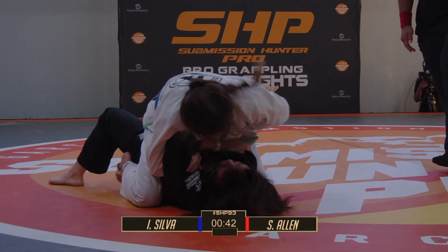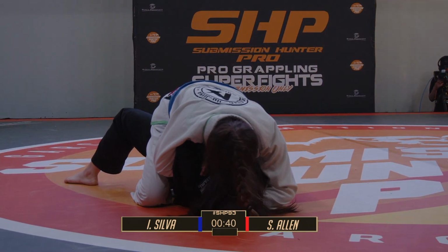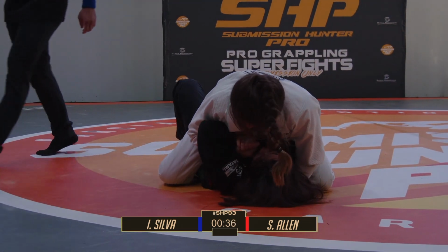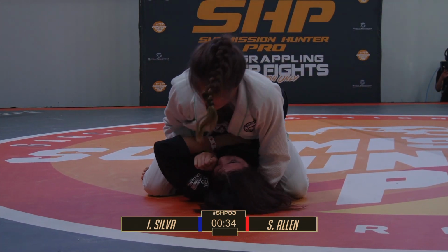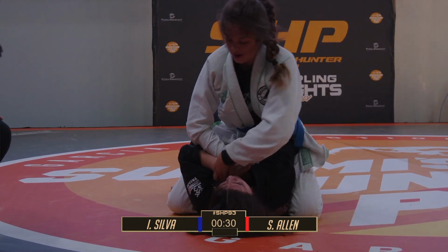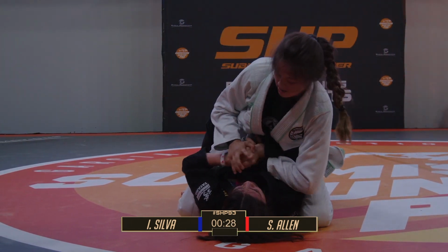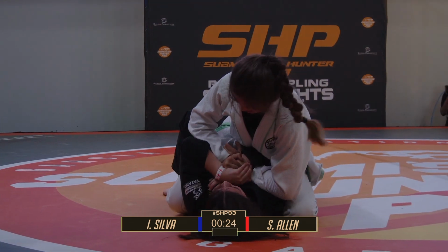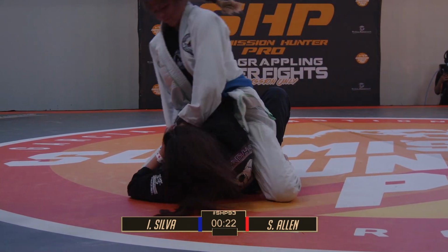She does look to be accepting position. I would like to see a little bit of bridging and hip escaping to start up some movement, so maybe we can wedge an elbow in or catch a leg. You know, something to start a scramble, just so we can possibly rotate position. Maybe cause a trap and bridge scramble.